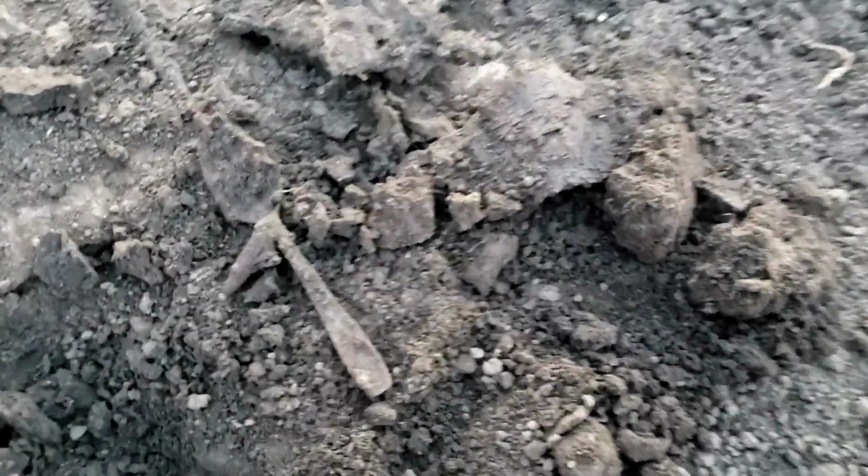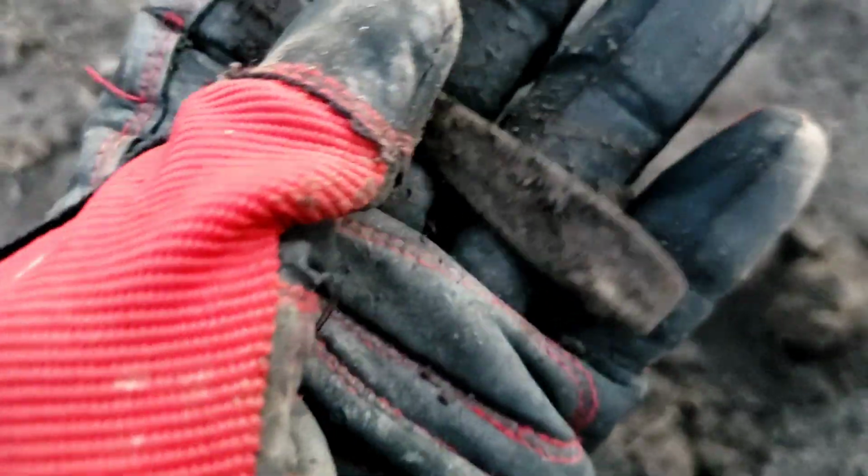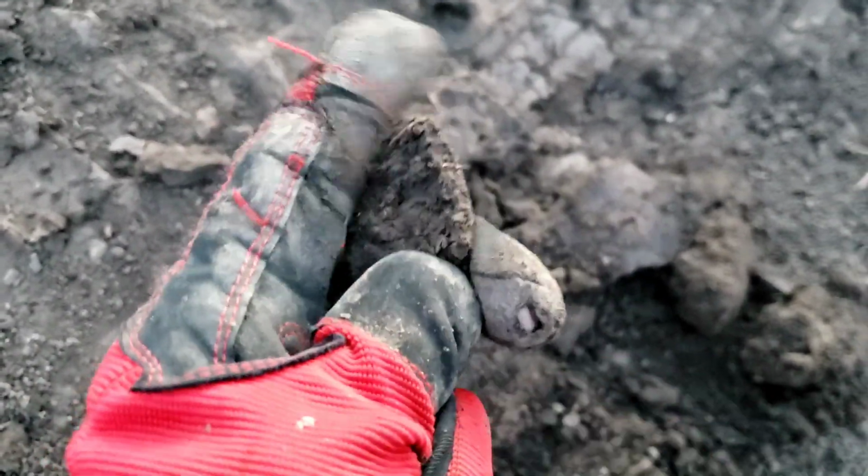Well, I am onto a quick start tonight because on a nickel tone, I just pulled up this spoon here. It looks like it's brass. Maybe got some fancy on it, some silver plate. I'm gonna go ahead and get this cleaned up off camera, and then I will loop you back in.